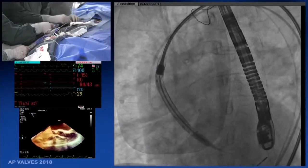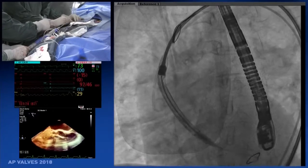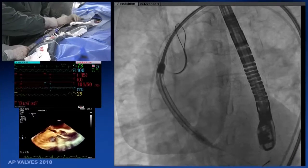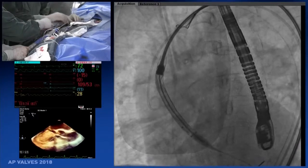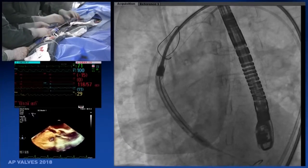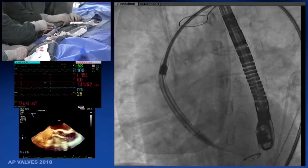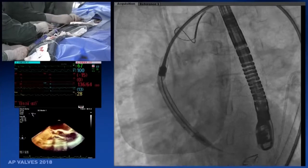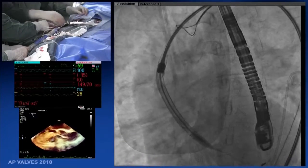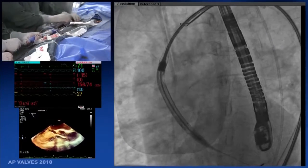See, the problem here, I think, is it's a very strong valve, a stiffer valve, and you can see the valve doesn't really follow the ascending aorta part. It's going up into the minor curvature, and then it simply pulls out. It's going to be a difficult deployment. Actually, what you could do is advance the snare to the tip of the delivery system and keep it there.